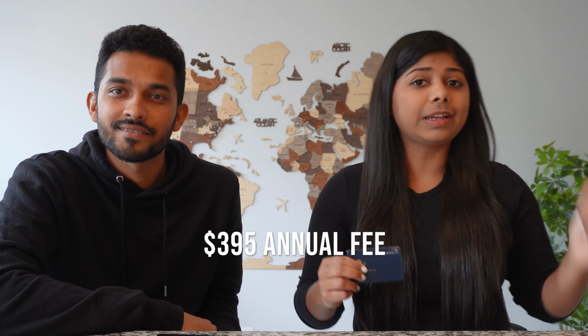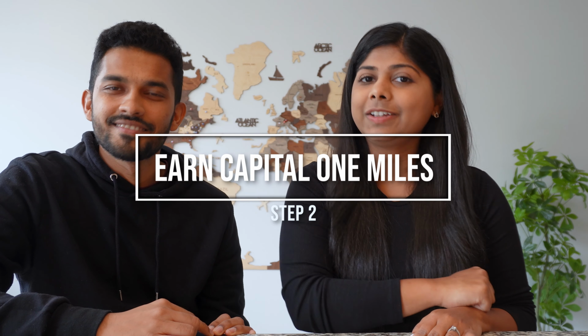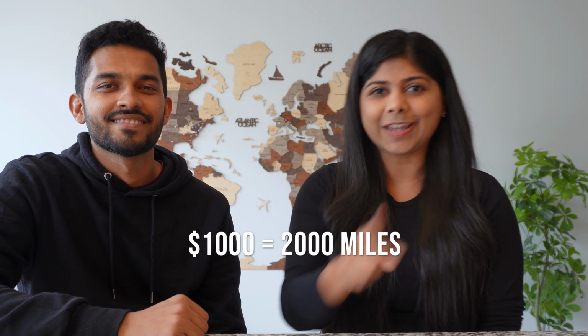The card costs $395 in annual fees, but the benefits associated with it, such as the $300 travel credit, lounge access, Global Entry credit, and much more, make it totally worth it. Step 2. Earn Capital One miles. This is a good all-round account for spending on different categories and still earning a high 2x miles on every transaction. That means if you and your authorized users spend $1,000 in a month, you will get 2,000 miles in your next statement.